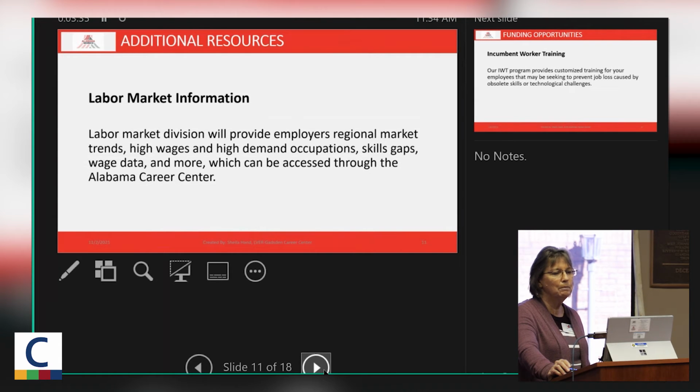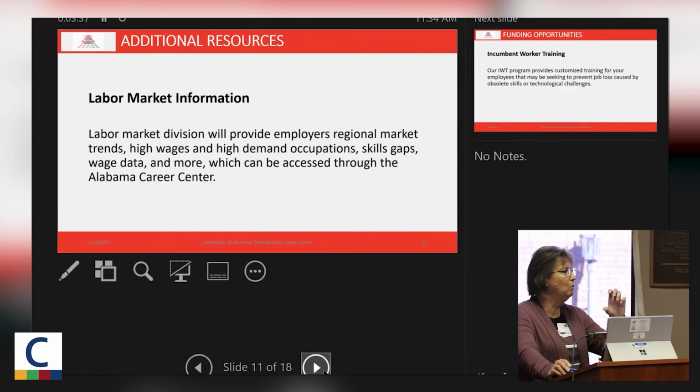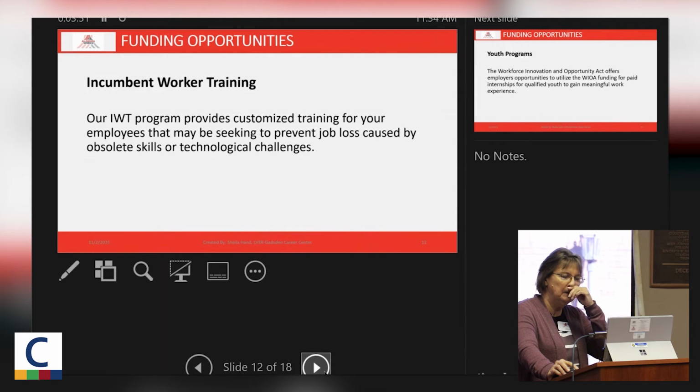The labor market information you saw inside the AlabamaWorks platform when we entered that job order, what the minimum starting wage is and the highly skilled wages. So all that labor market information is in there for you to utilize. And it's good to see that the wages are going up, so I'm glad to see that.